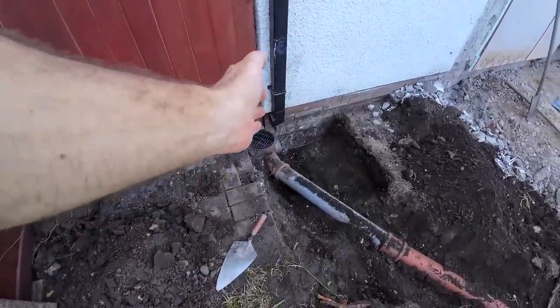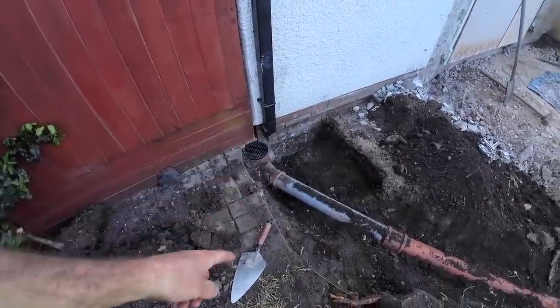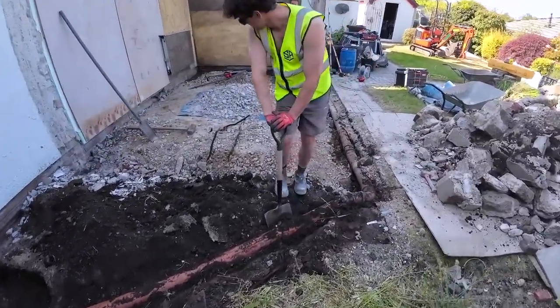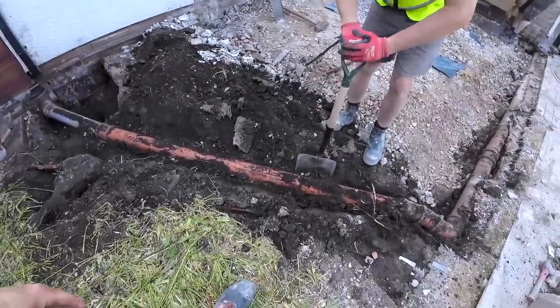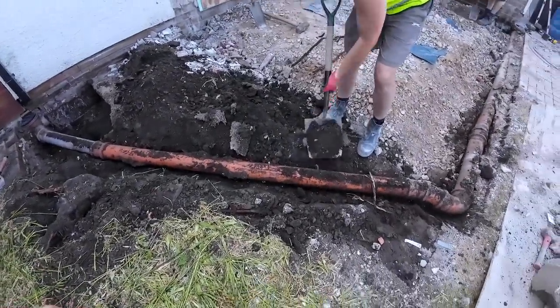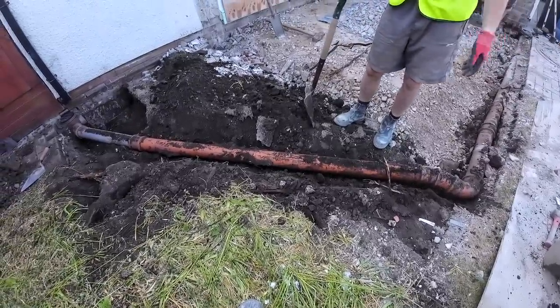Luckily, we're not going up to that, because we were going to take that gully out. Good if we didn't. There you go. Jason's just doing an archaeological dig on the manhole, and now it's just starting to rip this pipe out. It's not hard to get it out. Probably a good thing it is faulty, because even if it wasn't, it still needs to come out.